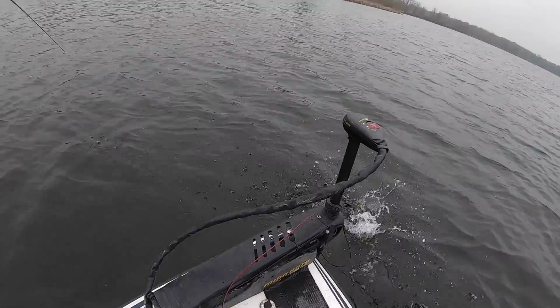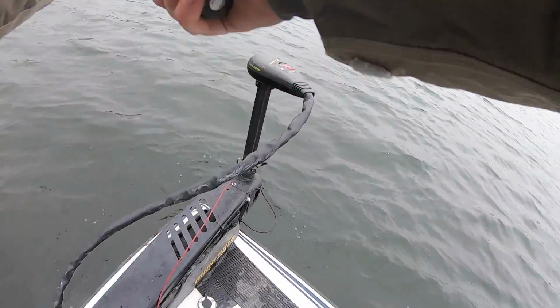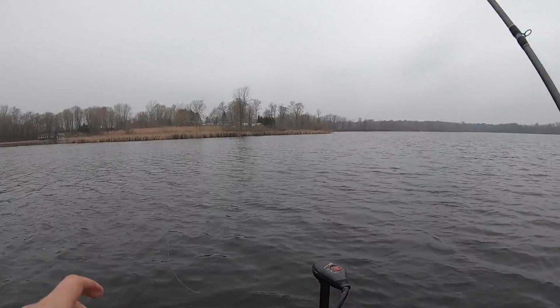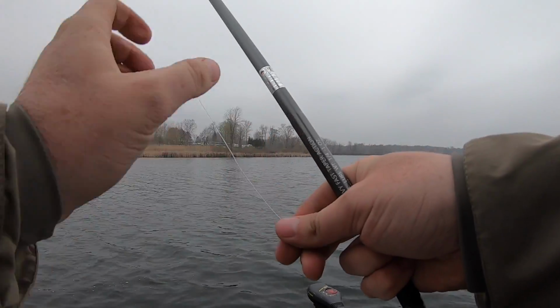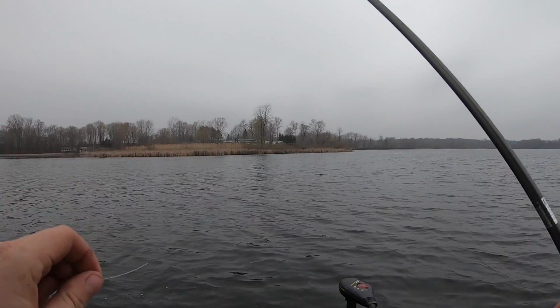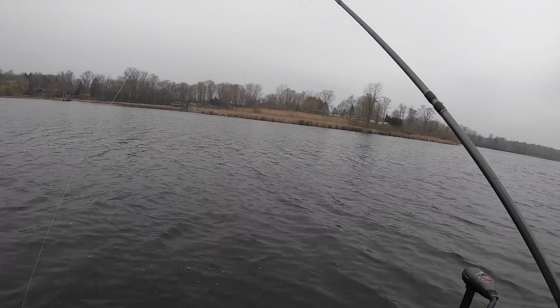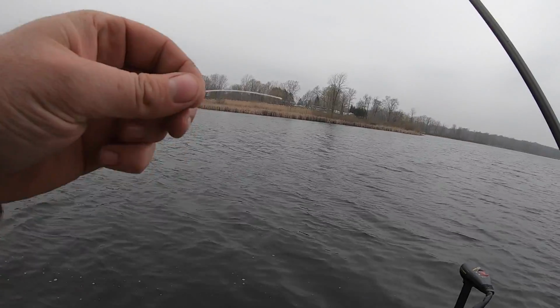I can't even see the swim bait. That's scary. Can't even see the swim bait. It is. There it goes. And that's exactly what I didn't want to happen. That's how you lose a freaking like $12, $15 bait right there. Big old pike. I literally could not see the swim bait, so yep, down her throat, and there it goes.